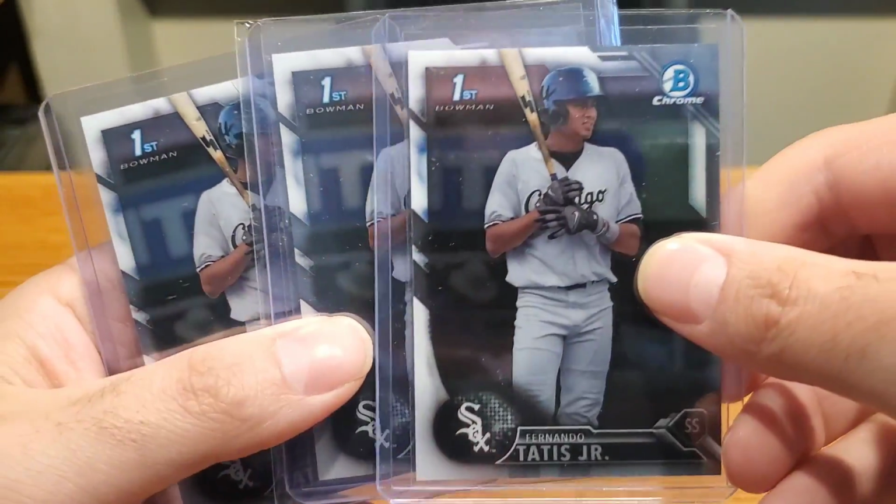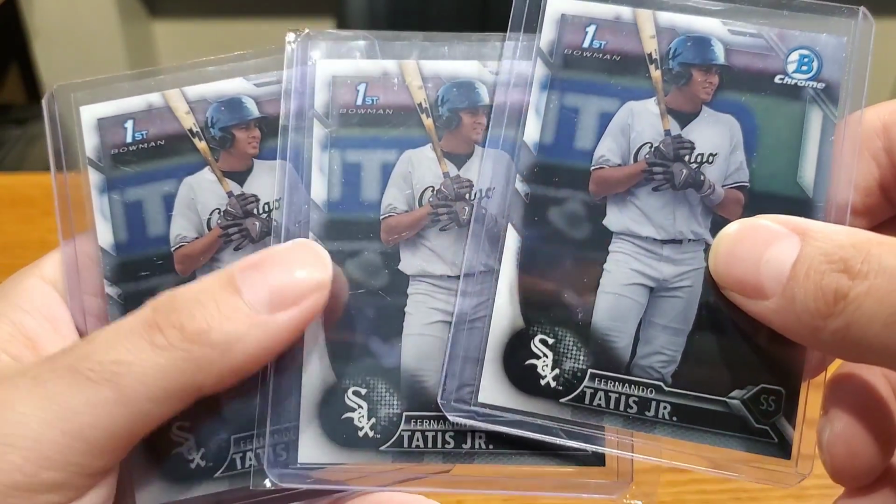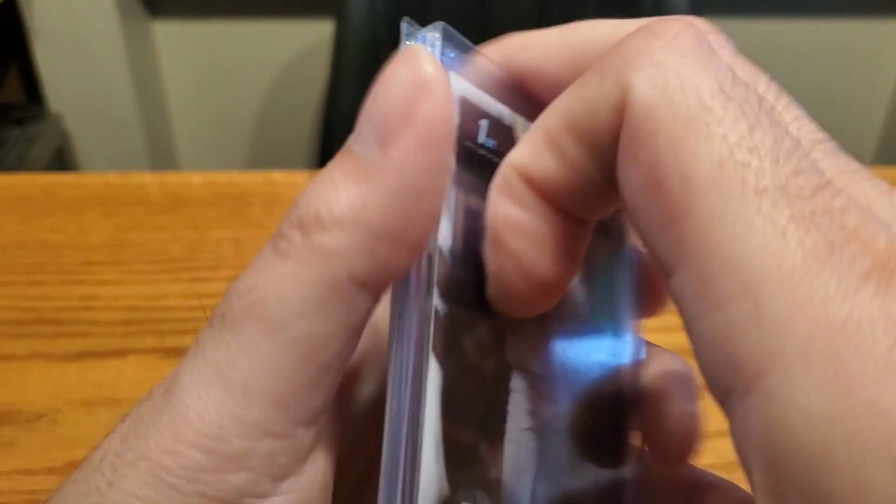So I picked up some of these raw. They're actually cleaner than I thought. I think they might all be at least 9. Who knows? I might get lucky with the 10.